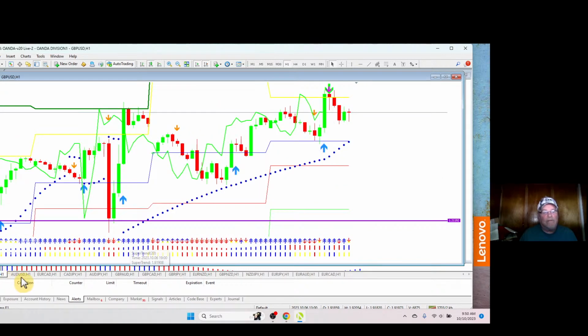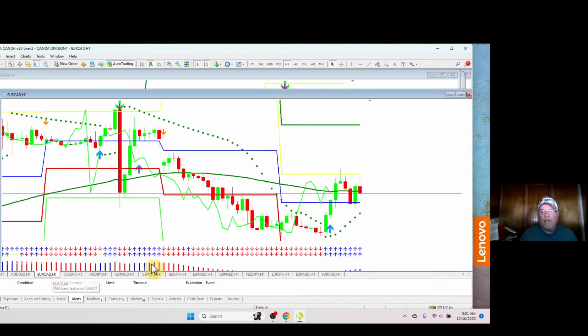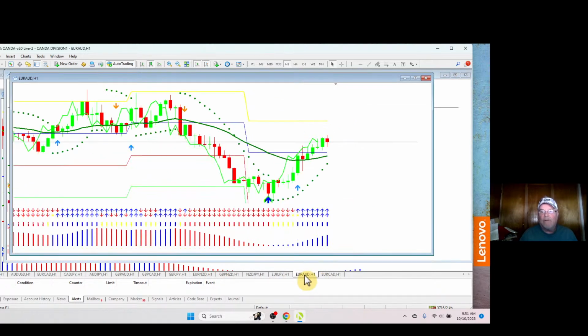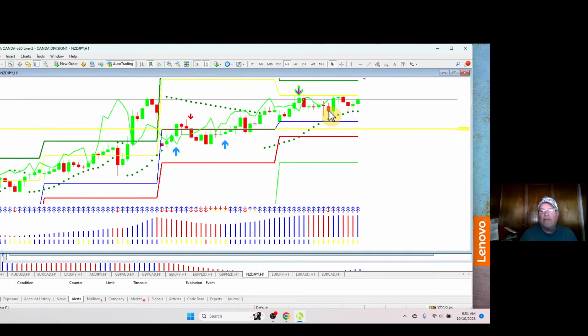Pound dollar, nothing. Aussie dollar, trying to make a little push up. Just hit some little resistance right there. Euro CAD trying to come down some. Aussie yen trying to make a little push up. Euro Aussie, Euro yen. We're looking for something up in here. New Zealand yen trying to make a little push up, expecting something up in here.